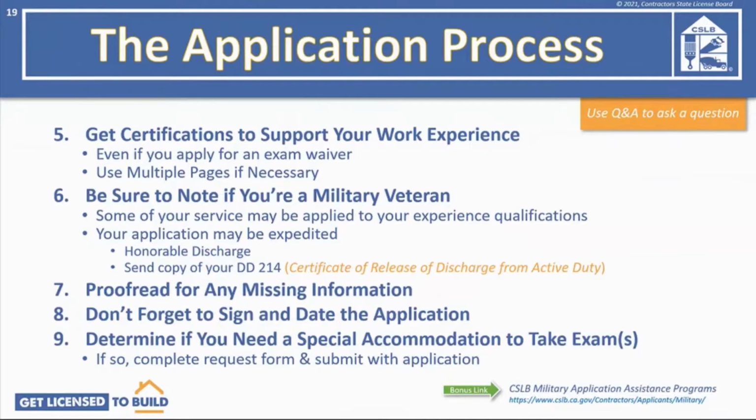The next couple of items are basic, but important. Proofread your application for any missing information. Make sure you have provided an answer to all necessary fields. Second, don't forget to sign and date the application. Finally, determine if you need a special accommodation to take your exams. If so, complete a request form and submit it with your application. We will talk about the use of translators a little later.